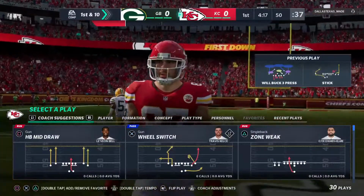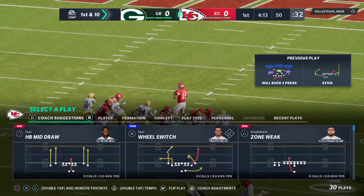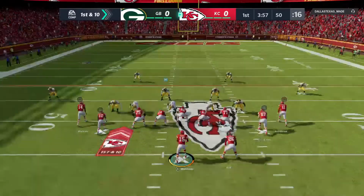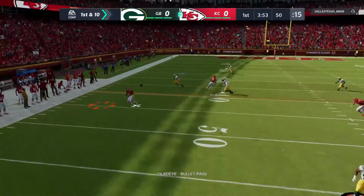Good work after the catch, going to net him 23 and a first. Nice job there of utilizing his big target. He didn't overthink it. Understands the catch radius, understands that he knows how to use his body to keep defenders away from the ball, and puts it right out there for the nice pickup.